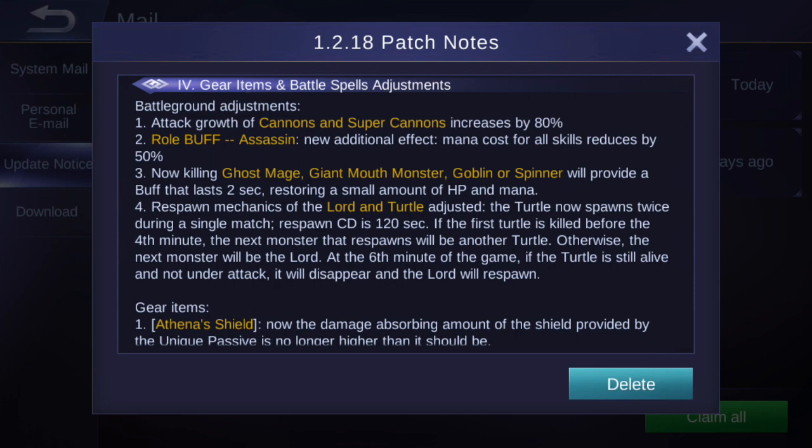And they've also changed the respawn mechanics of Lord and Turtle. Turtle will now spawn twice during a single match. His cooldown is 120 seconds. And if the first turtle kill is before the 4th minute, the next monster that will spawn will be another turtle, otherwise the next monster will be a lord. And at the 6th minute of the game, if turtle is still alive, he will be replaced by lord.